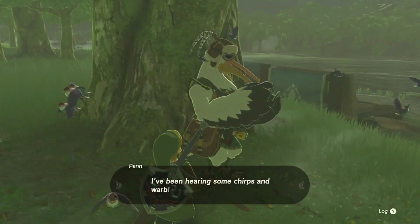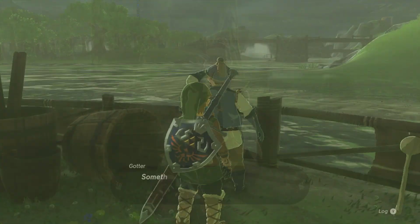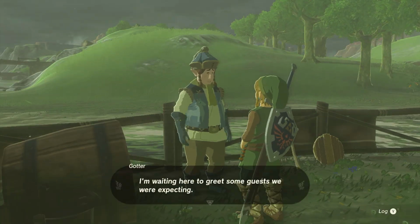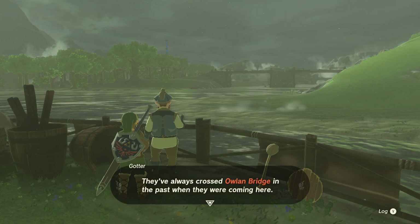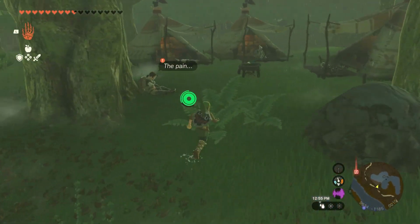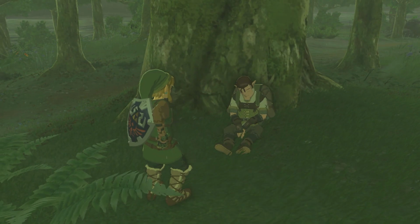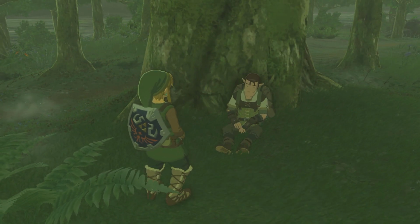Penn is hanging out by a tree near the stable. Speak to him and then go talk to Goddard. He's waiting for some people to cross the bridge nearby, but they haven't yet. Time to investigate. Head to the nearby Woodland bridge, and on the other side in the woods, you'll find Agus, who is starving. We need to help him by providing him with a specific cooked meal.